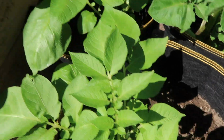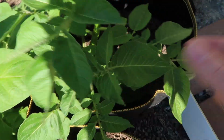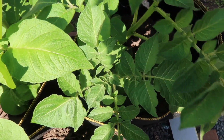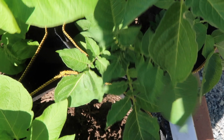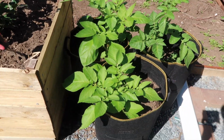So we've got 1, 2, this one's actually doing really well, 3, and then a new one's coming up through there. The leaves on this one, they're definitely different than this one and this one. So I'm guessing I've got a different type of potato here compared to those ones, but they're doing really well.